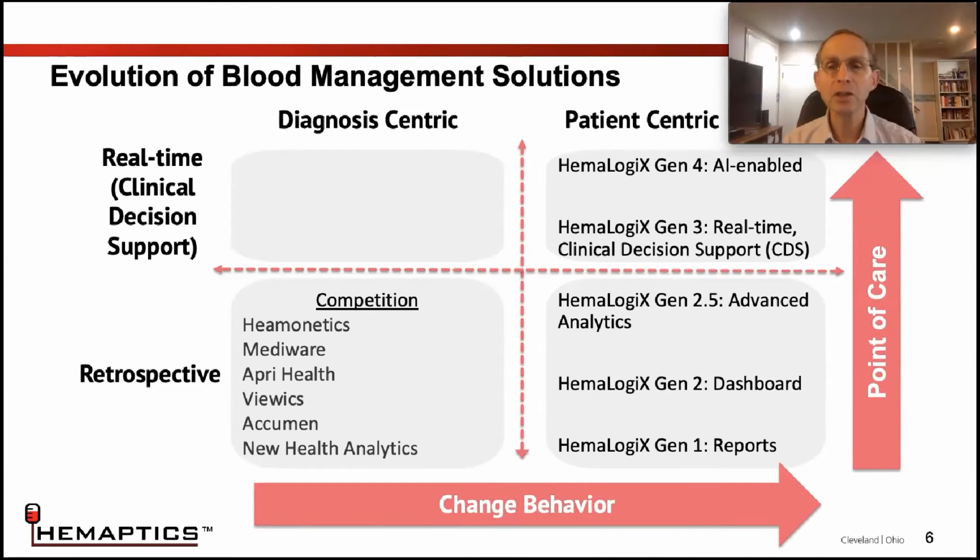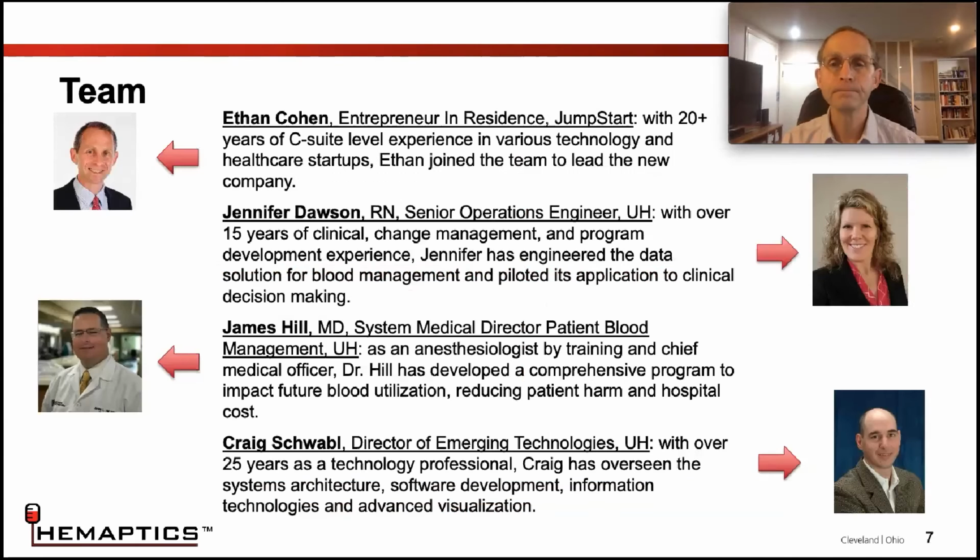Soon we will release Hemologics 2.5 with advanced analytics, automating additional reports for change management. We have also begun the design phase of a real-time clinical decision support tool, Gen 3, which will provide advice at the time that a transfusion is ordered. Eventually, we plan to release a fourth generation of Hemologics to incorporate artificial intelligence to further enhance the algorithm's capabilities by learning from its extensive data set.